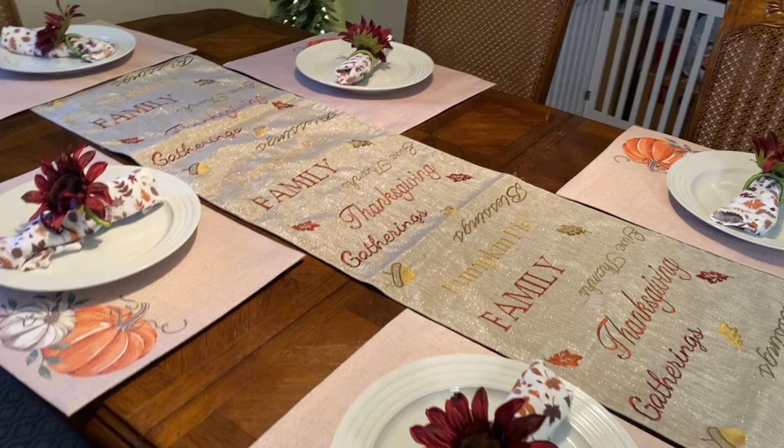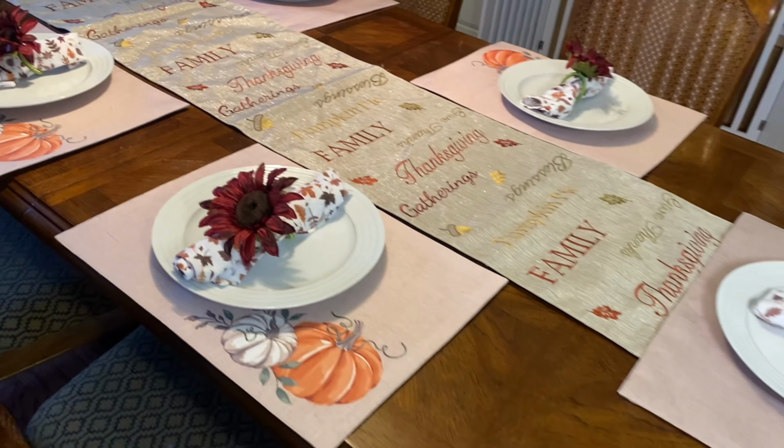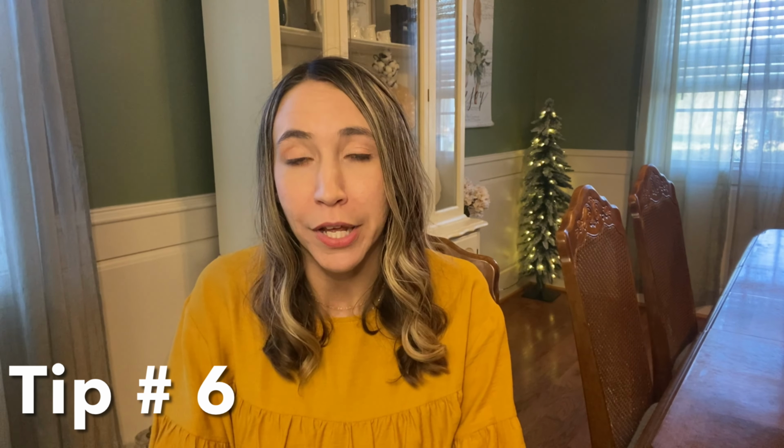And another tip that I have for you kind of goes along with when we talked about leftovers. So you know you're going to have leftovers, and normally when we would go over to my mom's, we would all bring some containers, and she would have some containers on hand. That way everybody could get some things.